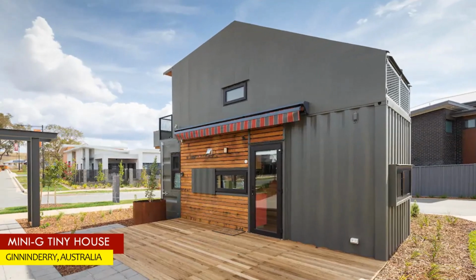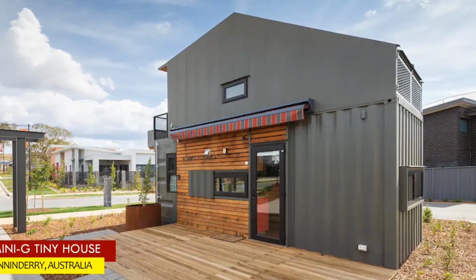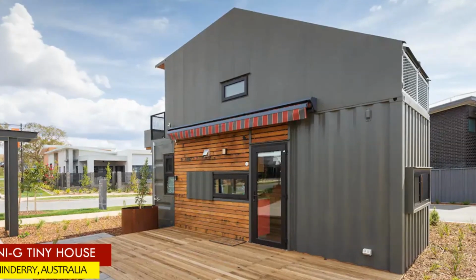This amazing tiny house is listed as a guest house on Airbnb starting at $125 per night.